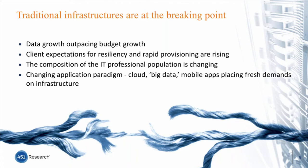Finally, we're also seeing a change in the application paradigm. We do believe there's still going to be a lot of conventional application growth, like relational databases, email, and things you already have. But when you start looking into the future, there's going to be more cloud applications. There's going to be more big data type applications. You'll also see more mobile applications being deployed. And a lot of these new technologies, such as containers, are going to push stronger demands on your infrastructure in terms of the need to scale and the need to respond faster.